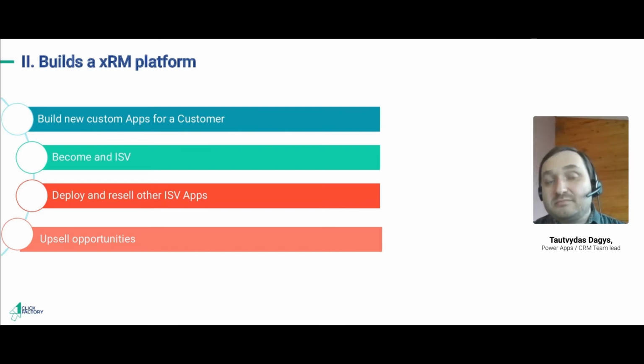Xrm allows us to build totally custom apps for a customer. So as a software developer or vendor, you can pretty easily create new solutions and applications, very well integrated with other parts of the customer's infrastructure. You can become an ISV. It means, say your project with law firms went very well and you developed a couple of solutions for law firms. You can make one solution and distribute it through AppSource and reach a worldwide audience.